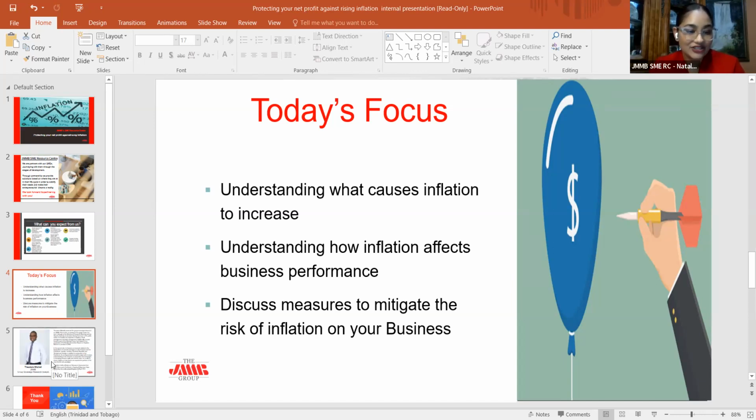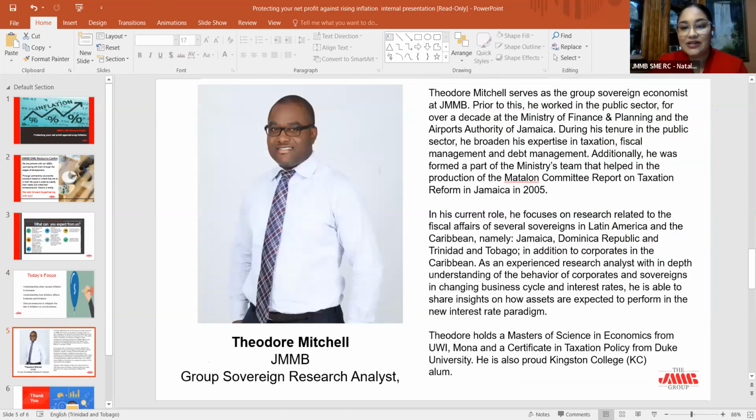And to take us through this evening's session, we have Mr. Theodore Mitchell. He serves as the Group Sovereign Economist at JMMB. He's had a wealth of experience in the public sector, working with the Ministry of Finance and Planning and the Airports Authority of Jamaica. He broadened his expertise in taxation, fiscal management, and debt management, and he formed part of the ministry team that helped in the production of the Matalon Committee Report on Taxation Reform in Jamaica in 2005. In his current role, he focuses on research related to the fiscal affairs of several sovereigns in Latin America and the Caribbean, namely our countries of operation: Jamaica, Dominican Republic, and Trinidad and Tobago.